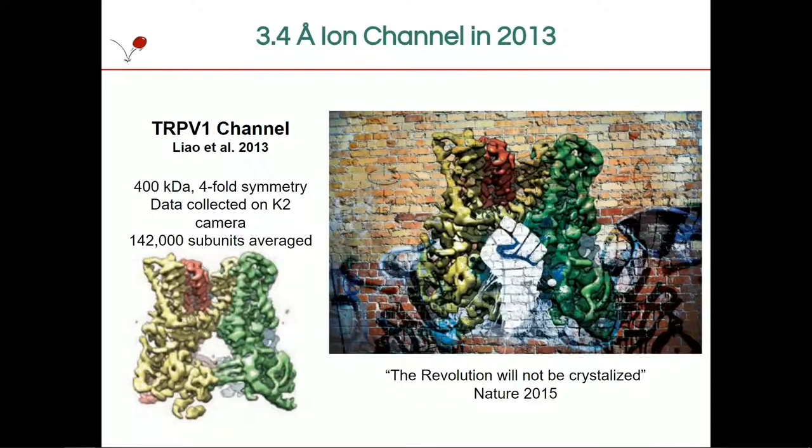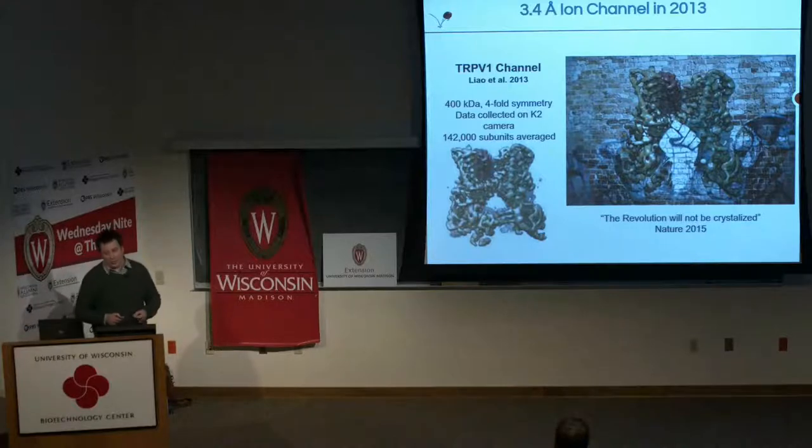The reason that things changed was that in 2013, Yifan Cheng, along with David Julius, published this structure of a TRPV1 channel. This was relatively small, and they got a 3.4 angstrom resolution structure of it. This was a high enough resolution that you could start to build an atomic model. Not only that, this was a membrane protein. Certainly at the time, membrane proteins were considered very difficult to solve structurally by cryo-EM, which is much easier now. This kicked off the so-called resolution revolution, where people really started to take notice of cryo-EM, and a lot more people started to get into it.